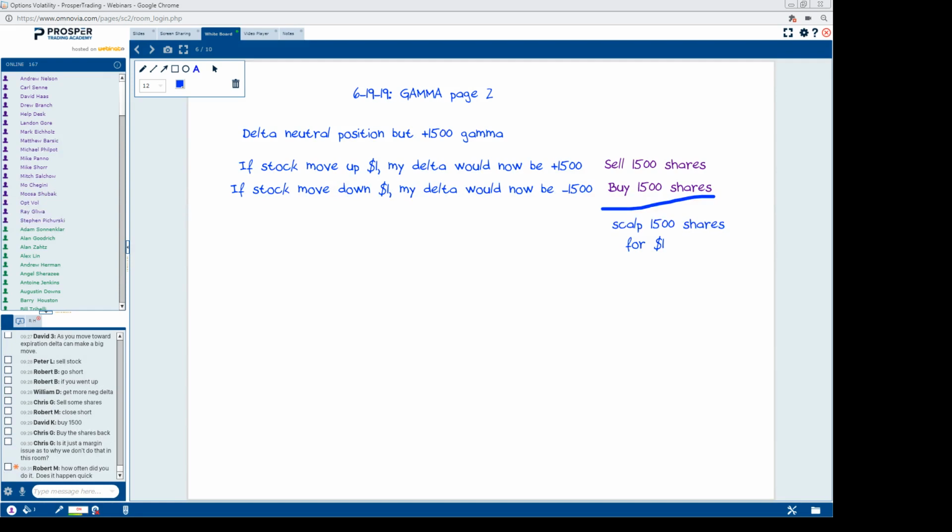Well, two things, Chris. Number one, we don't trade stock in this room. The commissions will just completely knock us out of the park. And number two, we're all about trading options. Not that there's not opportunity to combine that with trading stock, but if we are going to make an adjustment to the position, it is much cheaper to do it with options.